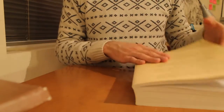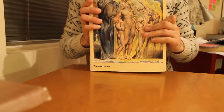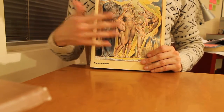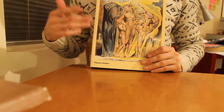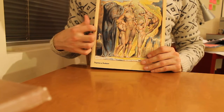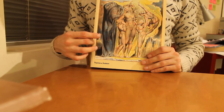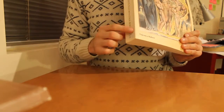So, this is the last book that I was going to show you. I got this book just for fun, actually, because I wanted to learn a little bit more about William Blake. But it's a very ambitious project, I would say. And I still haven't read even half of it. I don't know what may happen. But I'm in a prose moment, a prose place, let's say, in my life. So I'll probably read some prose and read this later. It's also a library book.